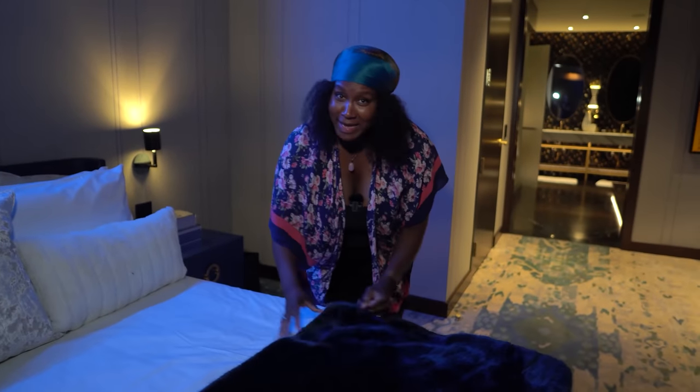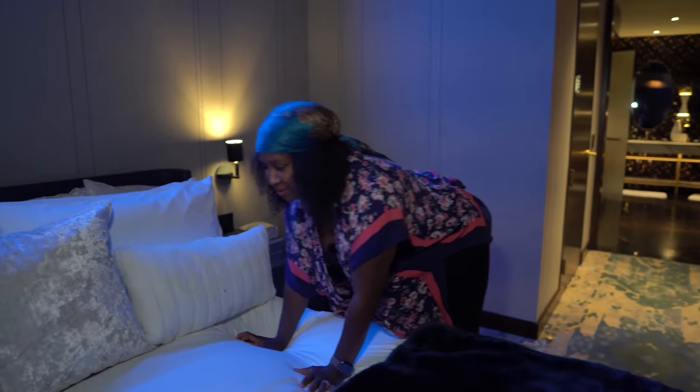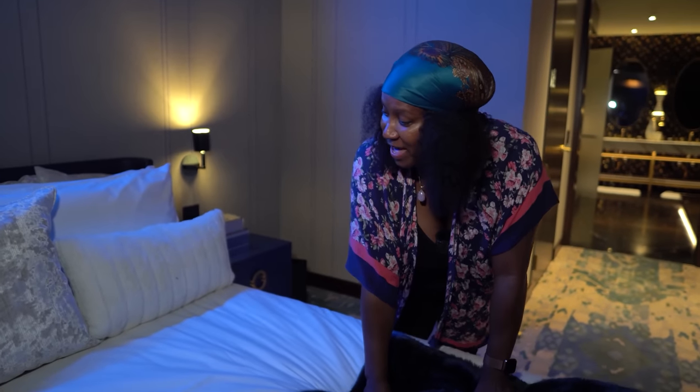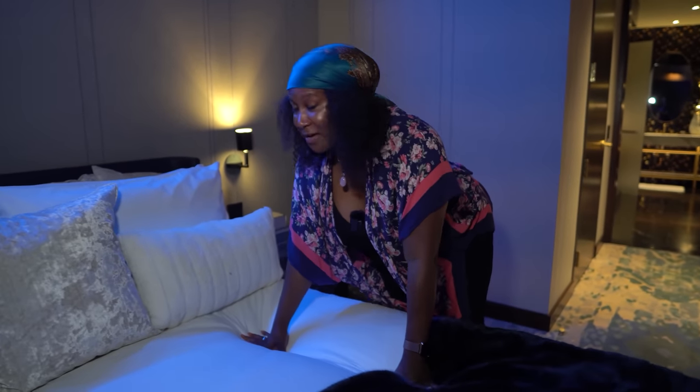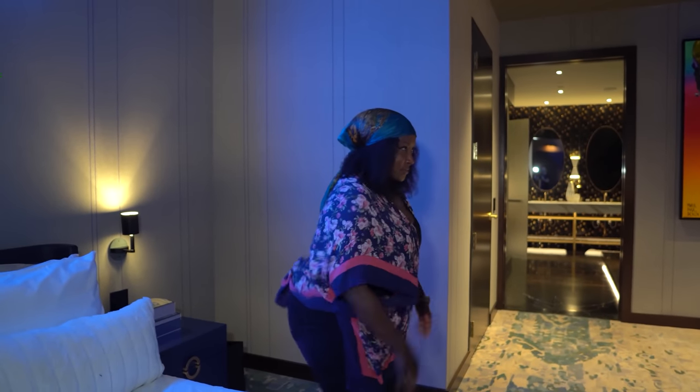It's a pretty amazing suite, but there's only one true way to determine the bed and the Kingpin Suite's comfortability. And what's that, Dave? Well, that's the bed test, of course. That's right, y'all. It's time for the bed test.